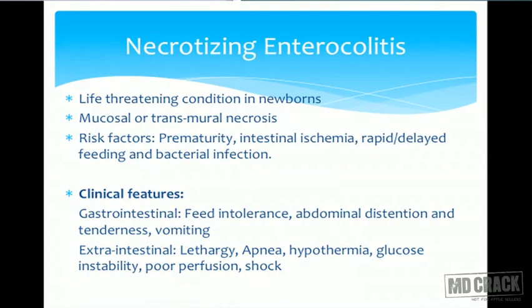Coming to necrotizing enterocolitis, NEC, another life-threatening condition in newborn babies, especially in preterm newborn babies. The risk factors are prematurity, as we have already discussed, and more importantly, if the feeds are started very rapidly, or if there is underlying injury to the mucosa with superadded infection. So these are the risk factors for developing NEC.